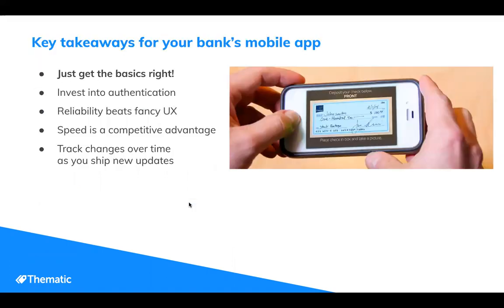So key takeaways for your bank's mobile app. First of all, get the basics right. Customers want an easy and reliable mobile check deposit feature. And this is what I recommend that you build. Authentication, reliability, speed, all of these can be competitive advantages. And as you're shipping new updates, make sure you track changes so that you identify any issues and fix them.